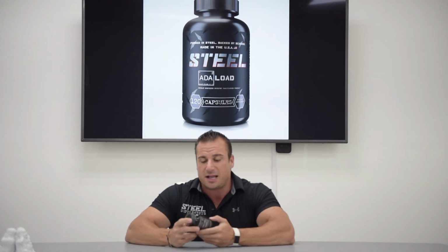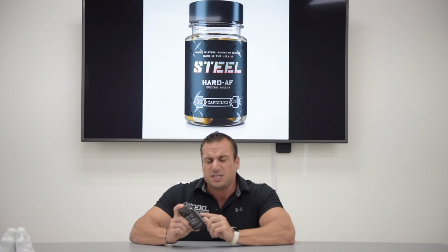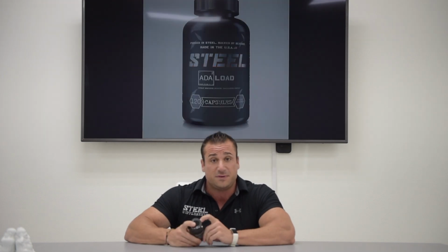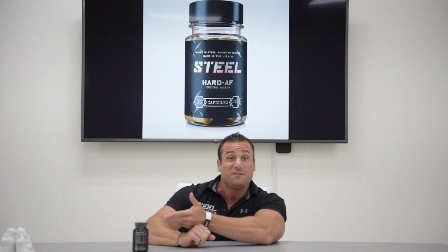So when you look on the back of our bottle, you're going to see some stuff that, if you're familiar with this kind of stuff, sounds similar to things you've taken in the past, but you're going to notice that we use 50% less of the stuff that a lot of people do. They might use 500 milligrams, we use 250. Someone might use 1,000 of this, we're using 50 milligrams.